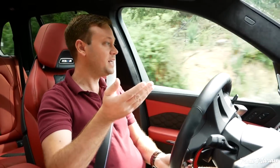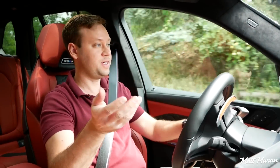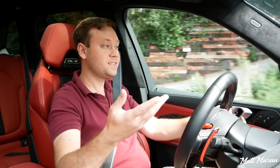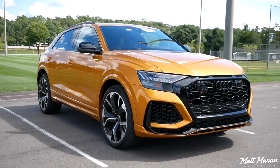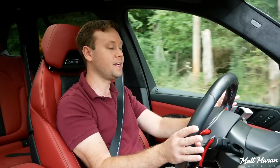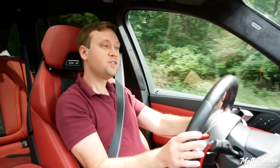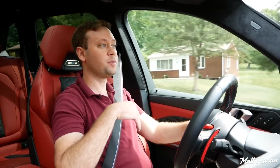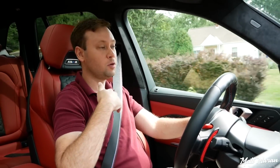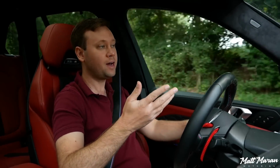And I didn't have any experience with the GLE 63S, so I can't weigh in on that one. But I did spend a week last year with the RS Q8, and I do have a lot of thoughts on how this compares to that. Now, it's going to come down to what you prefer and what you're going for. So if you're going for something with just a bunch of power and you want the most luxurious thing possible, I think the Audi does that better.